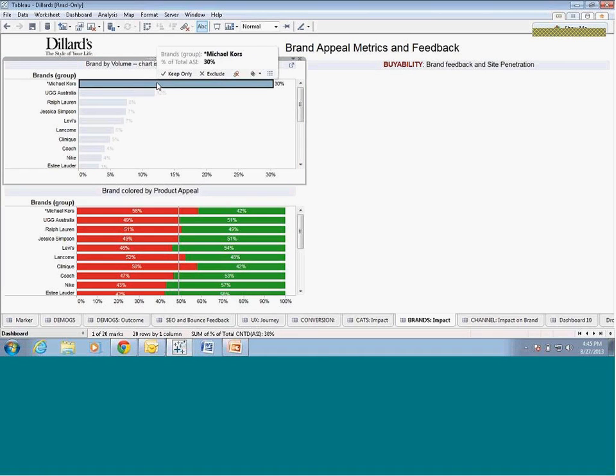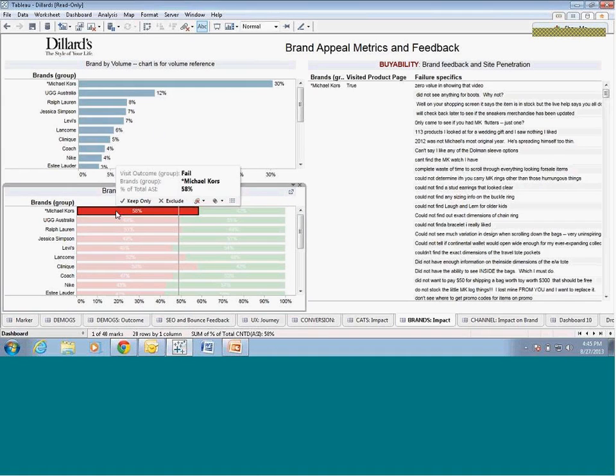So let's go ahead and click on Michael Kors and then click on the failure rate for Michael Kors, which is 58%. And again, here, one of the things that's key for our clients in looking at specific failures by brand is that it typically reveals not just problems with the brand, but also problems with the website. So, for example, the first comment was "zero value in showing that video." Sometimes our clients spend a lot of money putting videos on the website. If they get feedback from enough clients that say the videos aren't valuable to us, they won't spend their resources producing those videos.